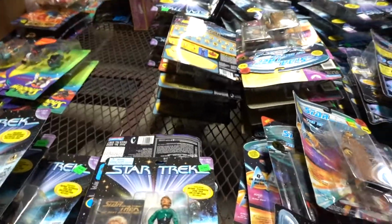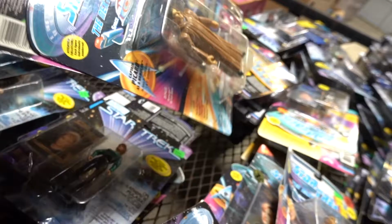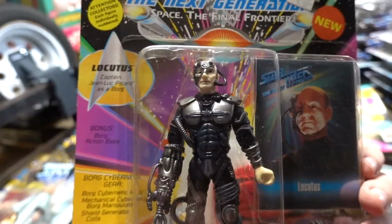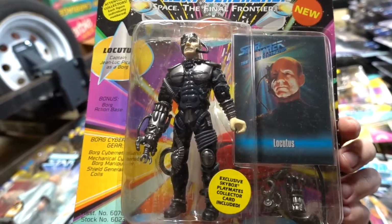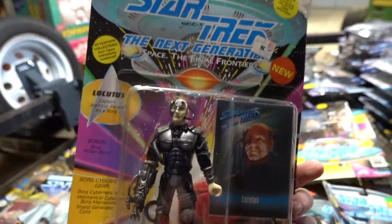My camera's overheating because this has taken so long. We have another Picard as a Romulan. That one's box looks a good bit better. Oh, Locutus. I could never say that right. I always said it wrong, where they got Captain Picard and made him into one of the Borg.